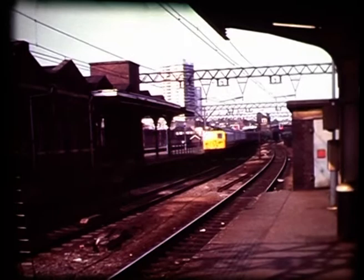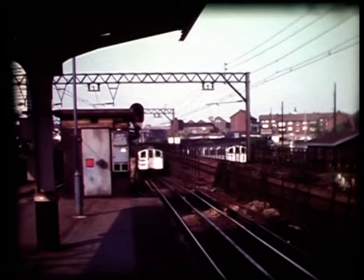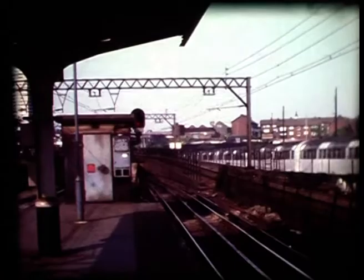Central Line services were in the hands of 1962 stock at this time. This Shenfield-bound Class 306 unit slows to a stop.